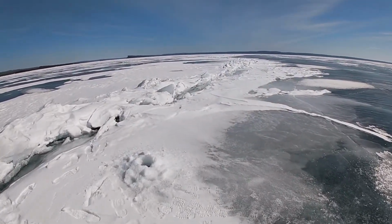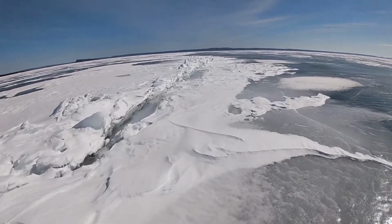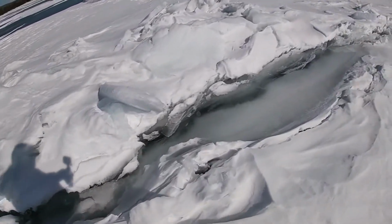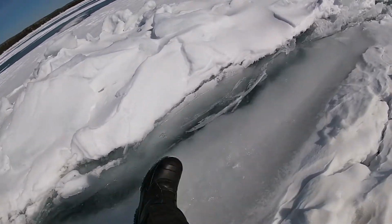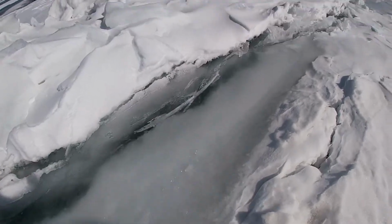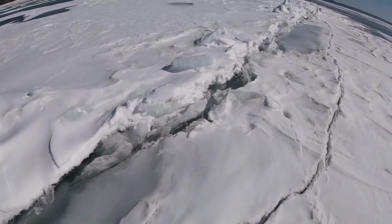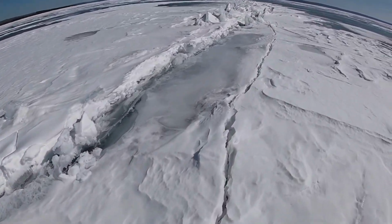I mean, it's gone down significantly in height, so it looks like the ice is kind of starting to pull away from each other. So as you can see, we got open water there, so cracks are starting to go, so it's on its way out, the ice.